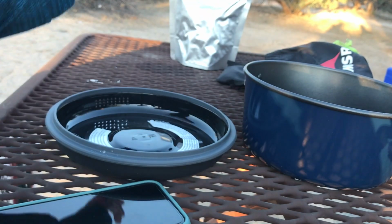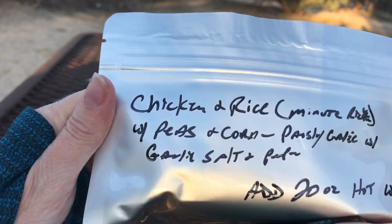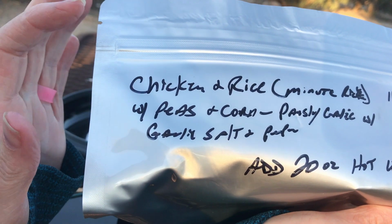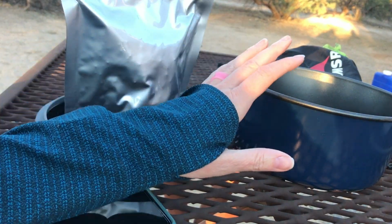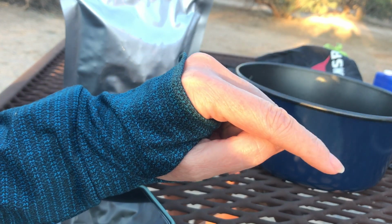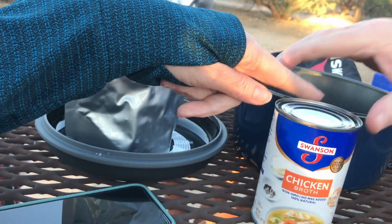We are going to be making one of our freeze-dried meals. So we freeze dry a lot of our own food, and tonight we're going to be trying the chicken and rice. And so how to make this, we're going to be boiling water, and normally it's just 20 ounces of water, but we're going to live on the edge today and do 10 ounces of water and 10 ounces of chicken broth.